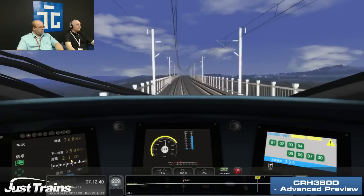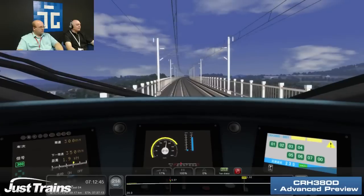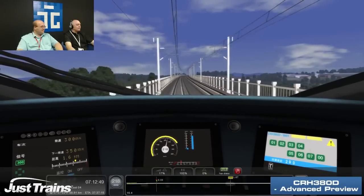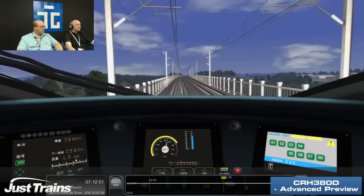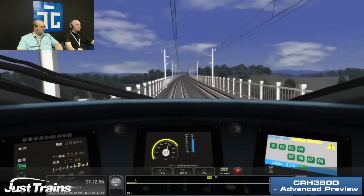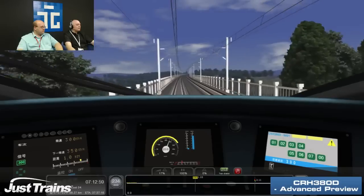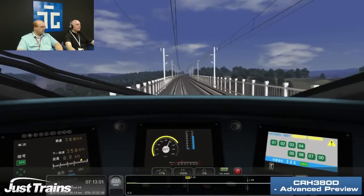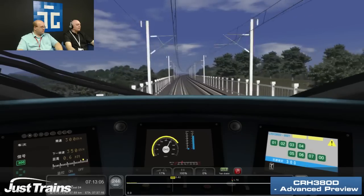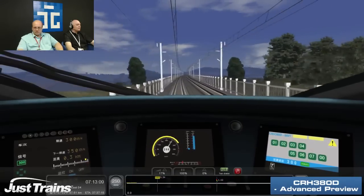Steep gradient at the moment, and it's just ignoring it. It's just scorching its way up the hill. Double green, full permission to go up to the line speed of 300. About to go into the 350.